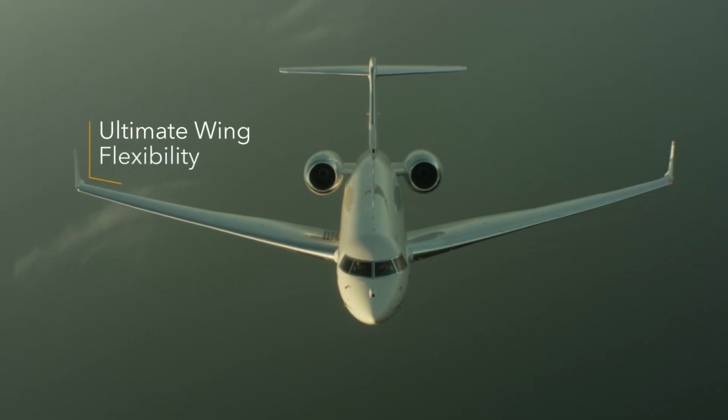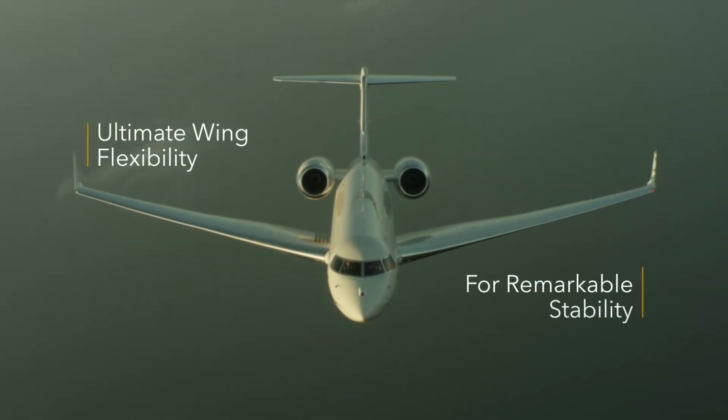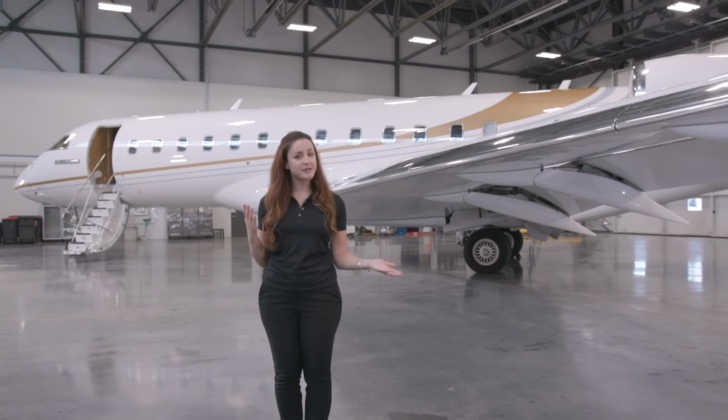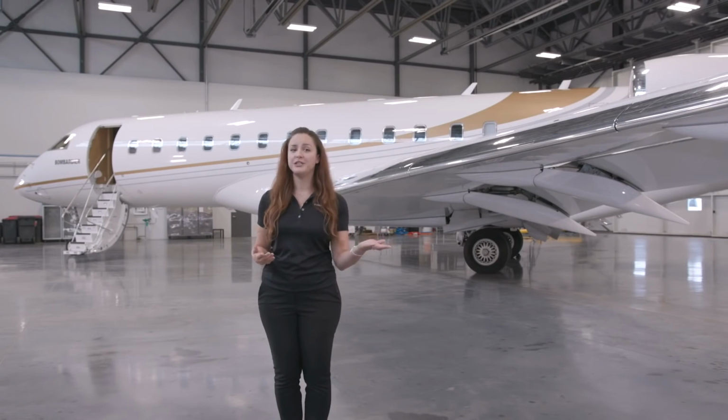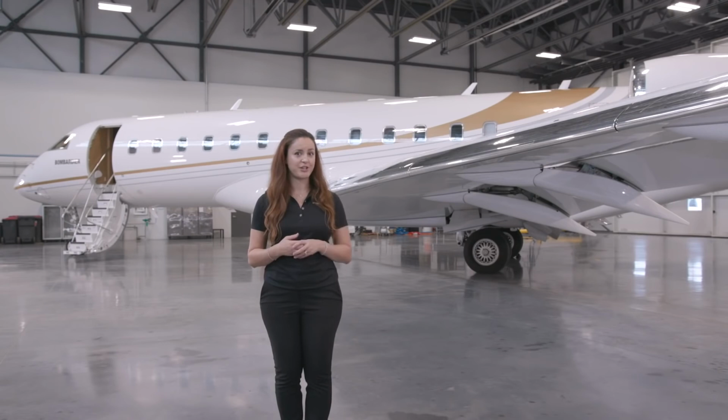The wing is inherently flexible. Its long, lean, and thin shape means it can easily bend and twist in flight, absorbing turbulence. The more the wing moves, the less turbulence you will feel. In fact, you can easily move the wing with one hand if you simply push on it.